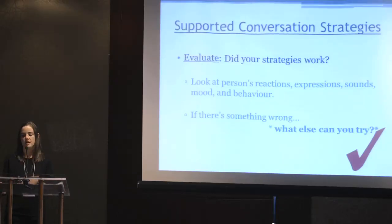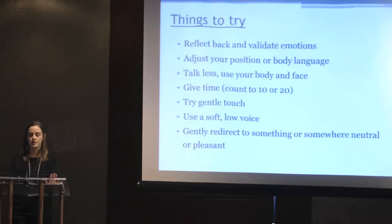So check in with the person's reactions, the sounds in their voice, and of course their behavior. And if something doesn't look all good, then it's time to go back to the drawing board. What else can you try? Can you find another strategy? How can you change your interaction style to maybe help the person to feel better? So things that we can try are reflecting back and validating some of those emotions people are feeling. So if somebody is looking a bit sad or is crying, you might just say, oh, you're sad, that's okay. Adjusting your body position and language is great.